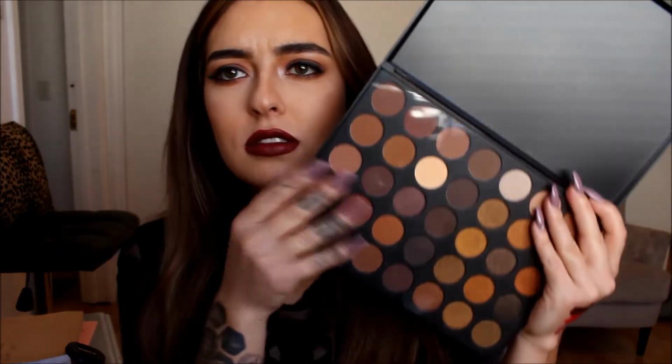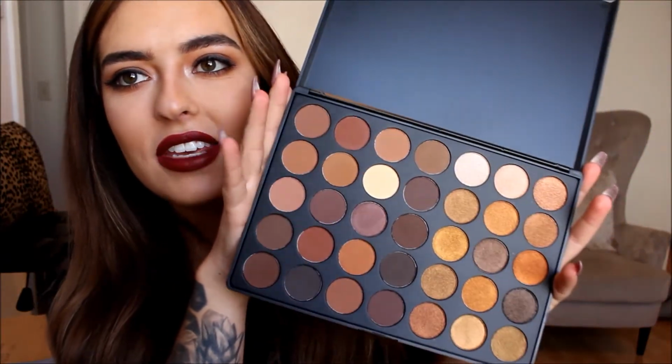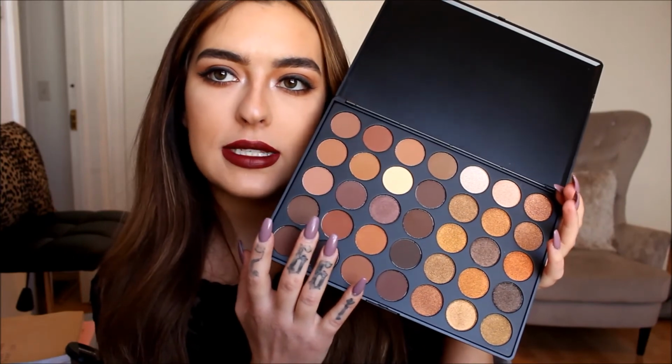Oh, so beautiful. I love new palettes. Like, this is gonna look like shit soon. And is it the 35R? I think that's, oh my gosh, it's so beautiful. Let me take this film off. Love it.